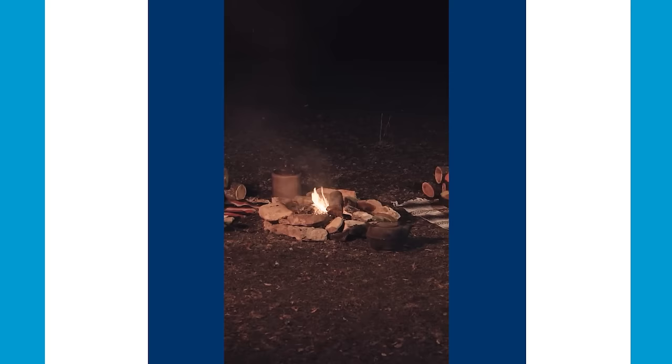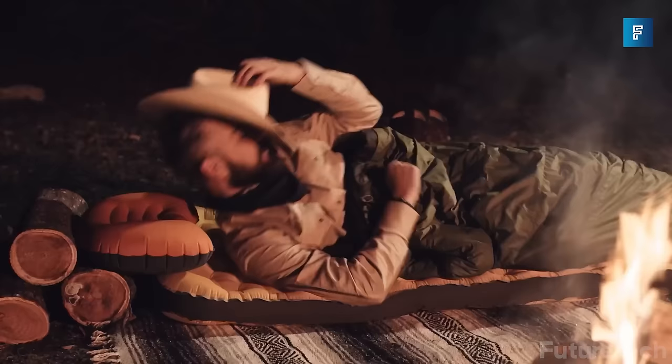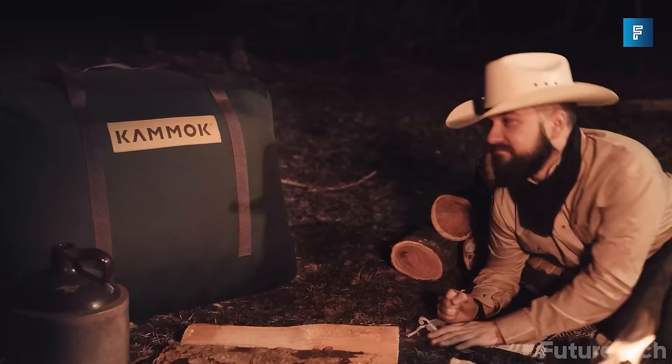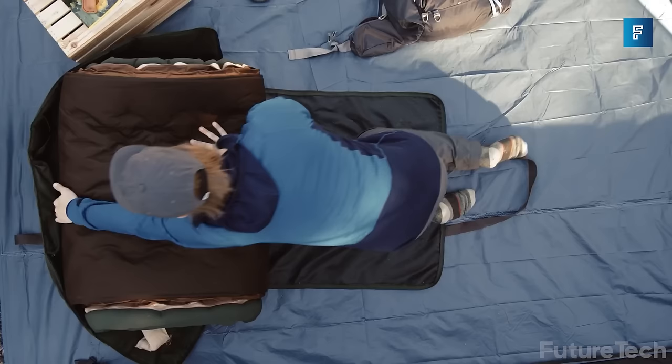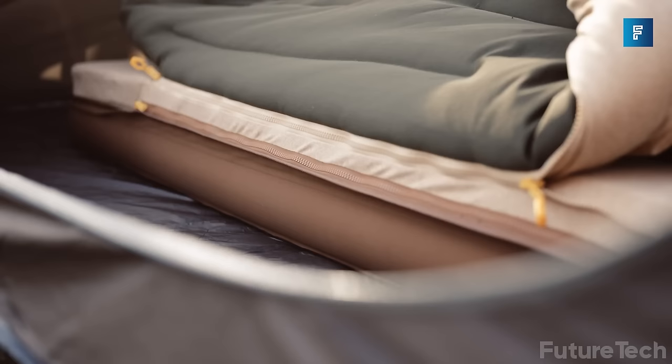Ursa Sleep System. Focusing on campers for a second, hey campers, don't you hate how you need an air pump or all your lung capacity to inflate an uncomfortable yet necessary air mattress? Well, there's a better way. It's the Ursa Sleep System from Camjam, which is an awesome self-inflating bed that's super portable and comes with a lot more than an air mattress. It has a memory foam topper, and Camp Comforter is affordable glamping.